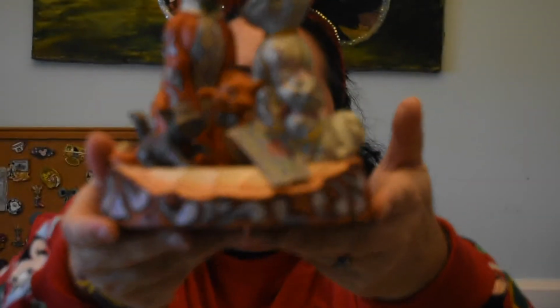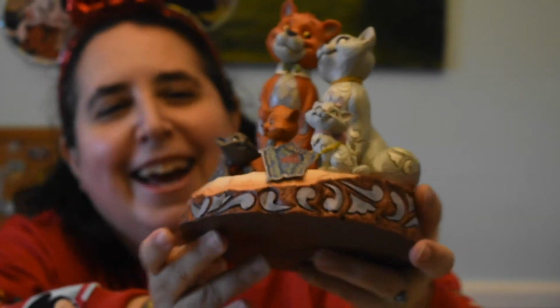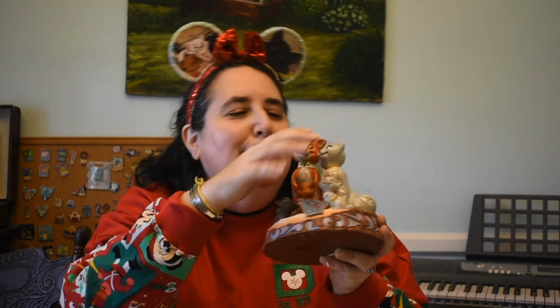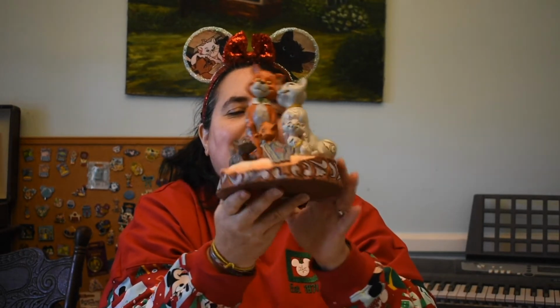Oh my God. I am so happy. Look at them. Aw, there's Thomas with his little bow tie on that he wears at the end. And here's my bear in Toulouse and Marie and Duchess. Oh, they are so beautiful. Look at the details. Aren't they awesome?